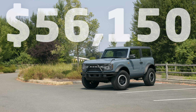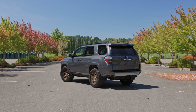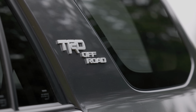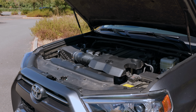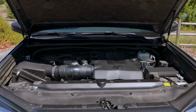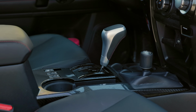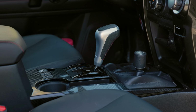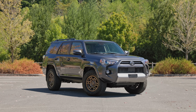$56,150 US, including destination. The 4Runner is a 2021 TRD Off-Road Premium that we bought for the channel earlier this year. It features a V6 that produces up to 270 horsepower and 278 pound-feet of torque. The transmission is a 5-speed automatic. Yes, exactly half the gears as the Bronco. That powers the part-time four-wheel drive hardware.